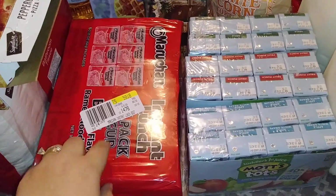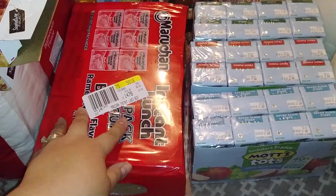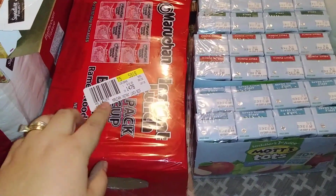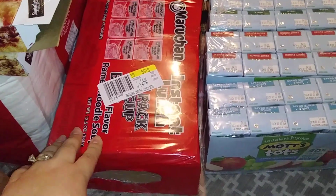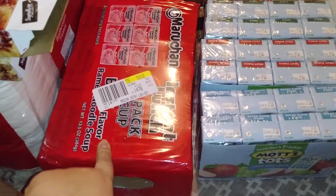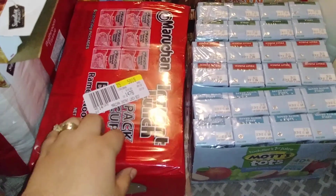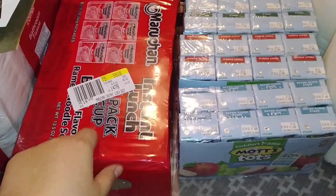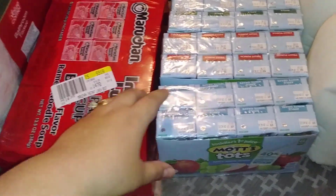Then I did go ahead and pick up the instant lunch Maruchan, a 6 count. Now we do already have like half a pack left of the 12 count, but we go through these a lot, you guys, because they're like a lunch option or a late night kind of deal for us. So I did go ahead and get that, and that was actually on sale too.